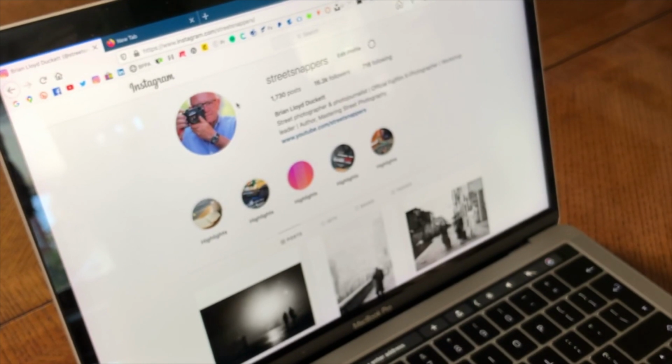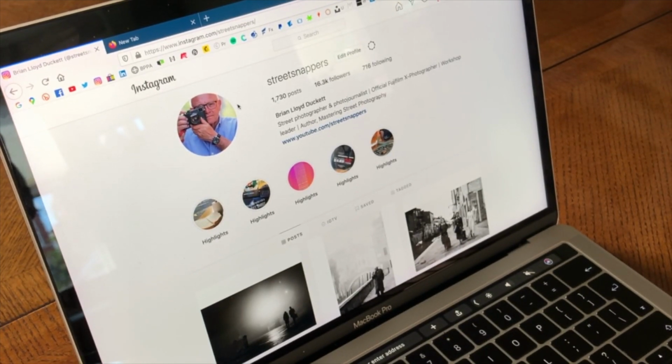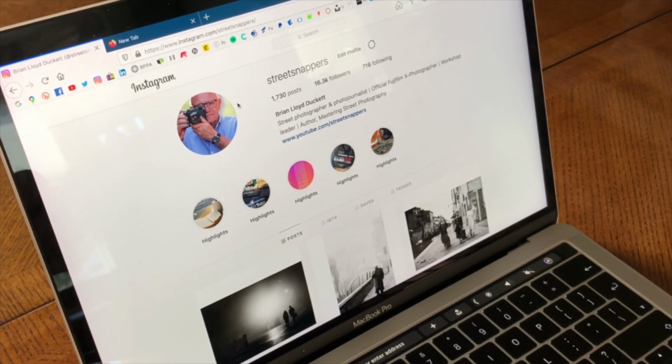So when it comes to street photography, Instagram is usually my first port of call. And if you're interested, my Instagram handle is StreetSnappers. On Instagram, it's a difficult one, but I think if you're quite careful about who you follow and you curate who you follow quite carefully, you can be looking at a stream of good, inspiring street photographers that gives you ideas and gives you motivation for your own work.